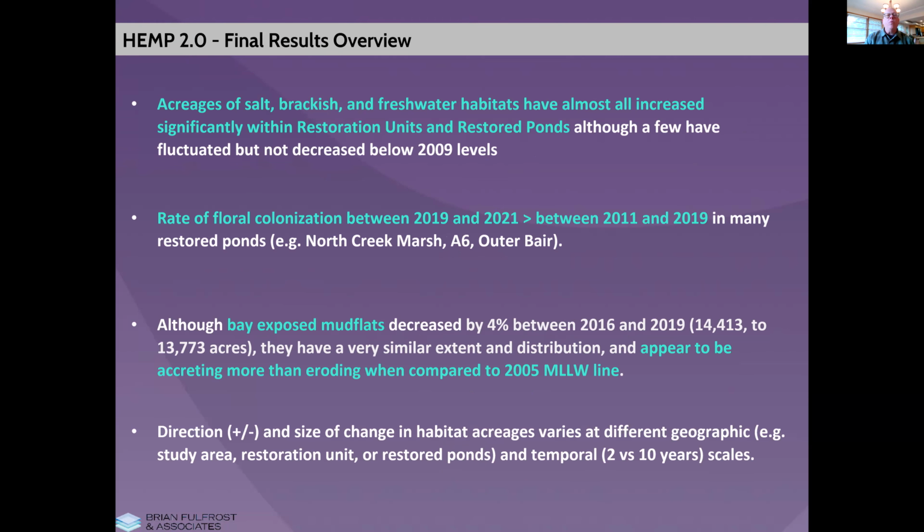And so, one of the key things to take away is that the acreages of salt, brackish, and freshwater habitats have almost all increased since the first project within the restoration units and restored ponds. Although a few have fluctuated, we had some mixed results with certain habitats, but none have decreased below 2009 levels.